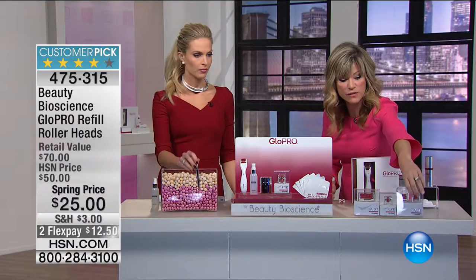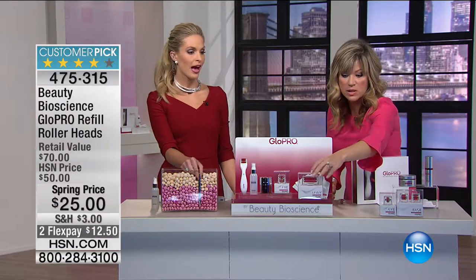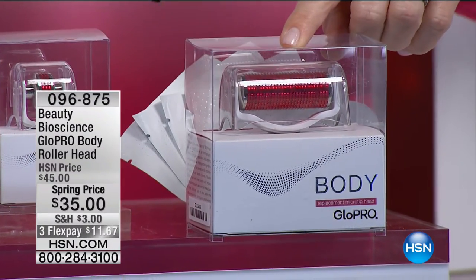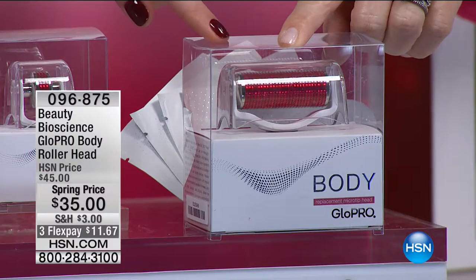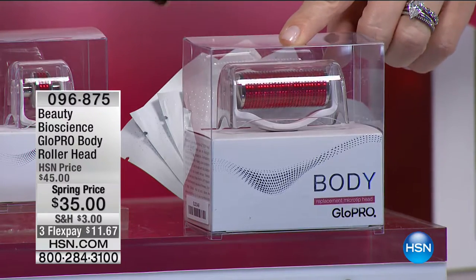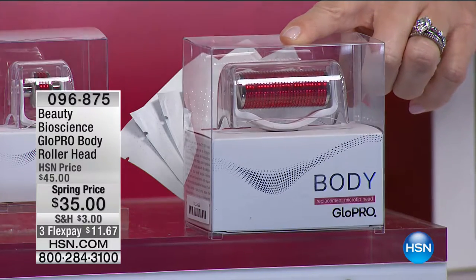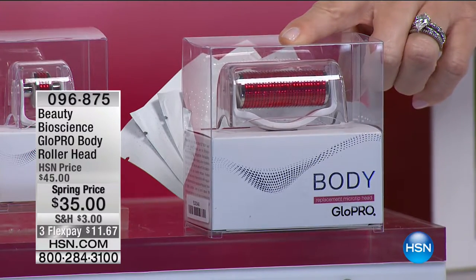Wow. Okay, and then don't forget the body. The body is sick. A couple thousand left of the body? Literally, without fail, I've used this every single day. We're leaving for Bora Bora in a couple weeks. I'm so excited for our anniversary. I have used this every day on my bum and my thighs without fail, and they look so firm and so tight. It's like cheating.